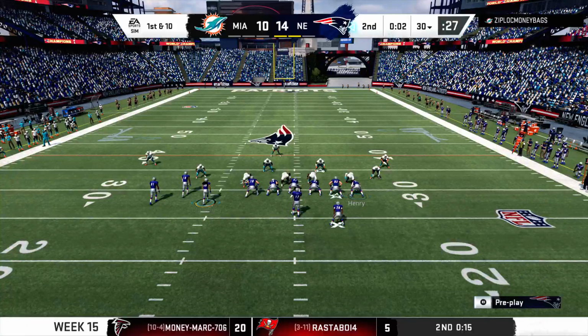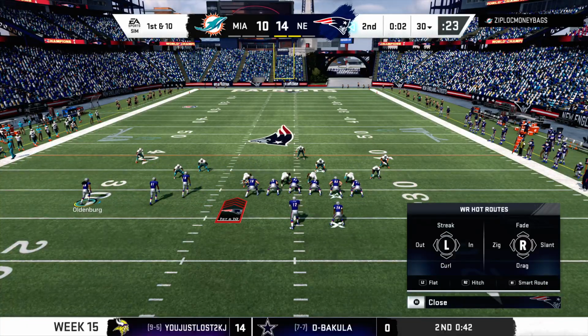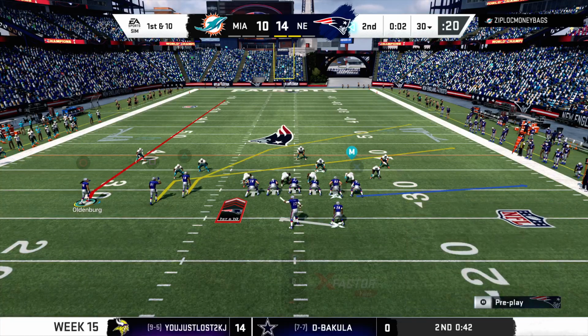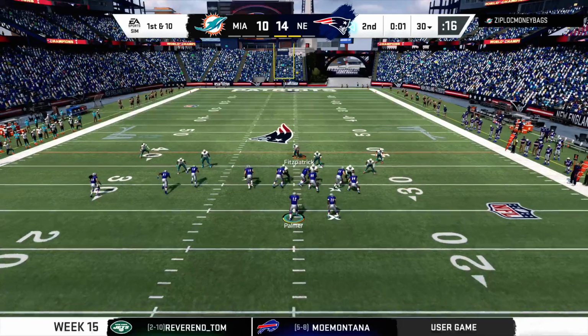Try to get one more in here before the quarter breaks. Hey, watch the screen, watch the screen. Check, check, 59, 59. Check Mike, check Mike. Mike's 5'9", Mike's 5'9".